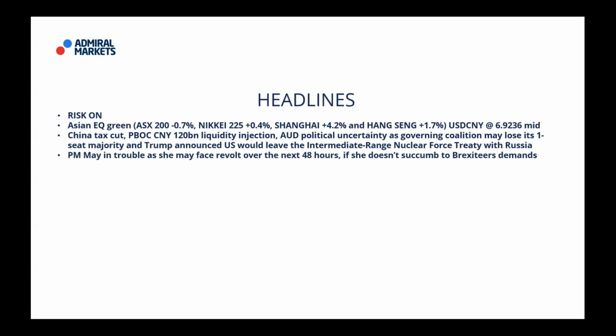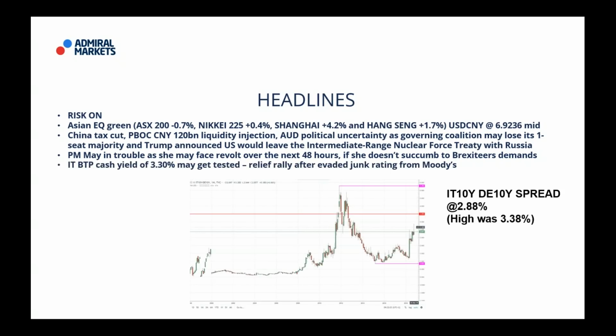Who cares? Prime Minister May is in trouble as she may face a revolt over the next 48 hours if she doesn't succumb to Brexiteers' demands. It's a mess. It's a mighty mess. Headlines coming over the ether by the second. Pound extremely volatile. No real significant tier 1 data for this week. So let's stay clear of the pound for now, except for my day traders. Have fun, lots of volatility, make some pips.